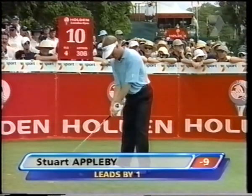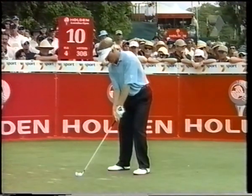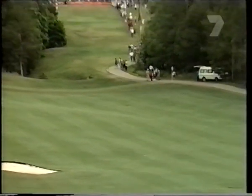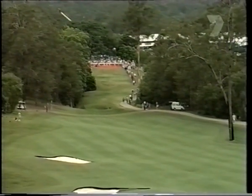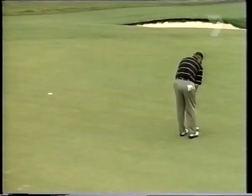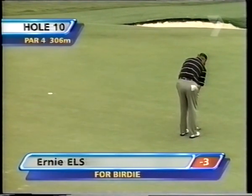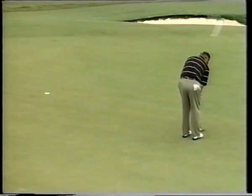Back up on the tee, Appleby. Been a good hole for Appleby the last couple of days in rounds 2 and 3. He made birdies here. Parred on day 1. Well, even better news for Els. This would be 4 straight threes at the 10th if he got this in.